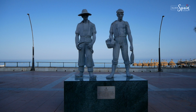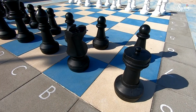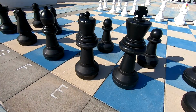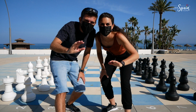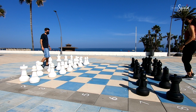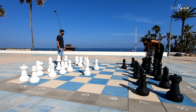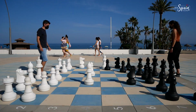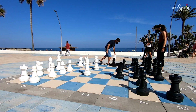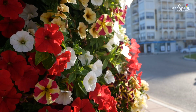The ample promenade is a lovely place to enjoy morning, afternoon, or evening strolls. It has a children's play area, and you can also enjoy the big size outdoor chessboards that are on it, as we did. Colours along the promenade are a continuation of Estepona's theme of flowers everywhere.